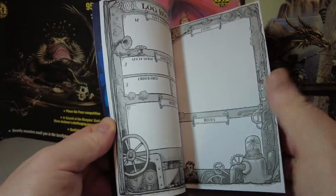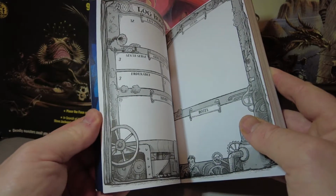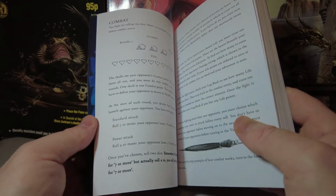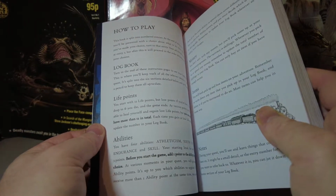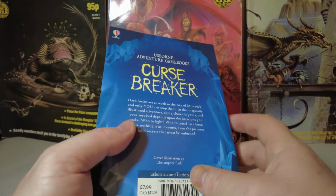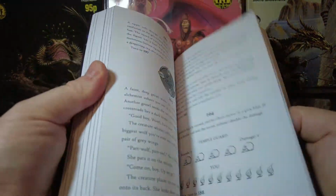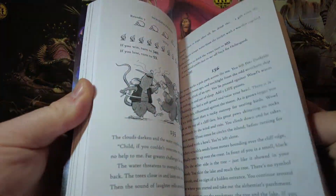Yeah, you have a logbook for your abilities, life points, items, endurance. You have this wee guy again. Combat system. How to play, money, items, notes. Yep, so this looks really interesting. As I said before, last year Simon Tudhope released Shadow Chaser. Again, very similar fashion, as you can see with this one here.